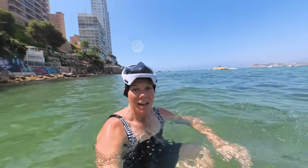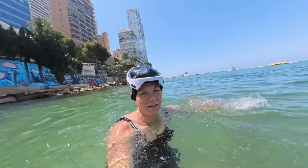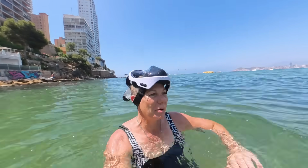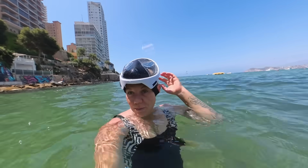Plenty to see without venturing too far, as long as you stick to the rocks up this edge of Levante. Some quite big ones, lots of little tiddlers, but there's a few big ones out there too. You've got to have good eyes, because the fish camouflage really, really well with the surroundings.